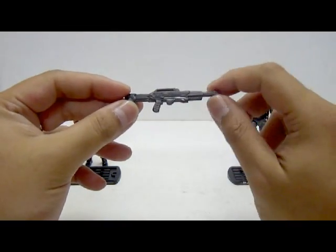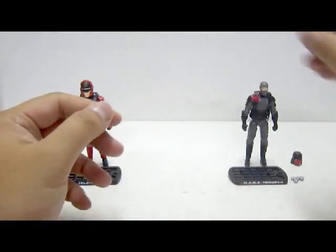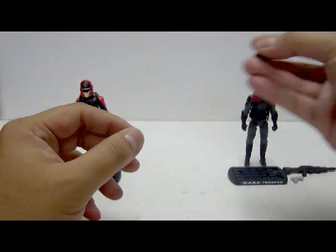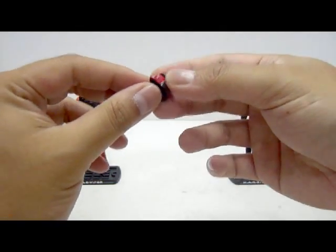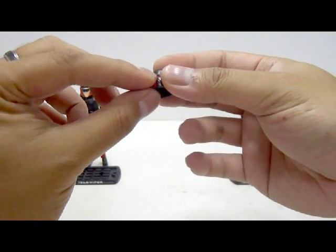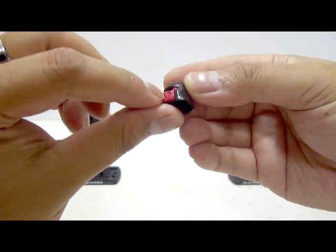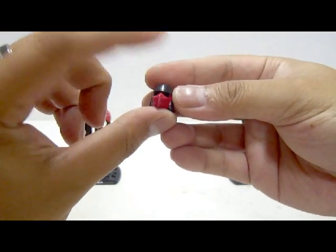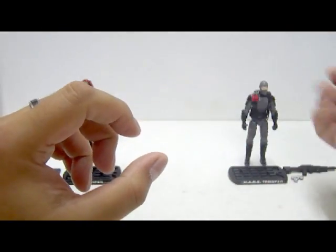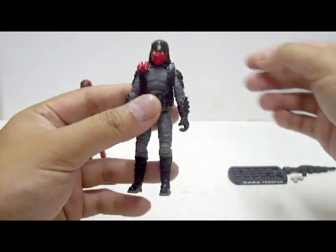A little bit of details there, not really that great looking. Looks very simplistic. And then we have his helmet, the M.A.R.S. Trooper's helmet, which is made of entirely black plastic material, as you can see here. The face mask is painted in red. There's a little bit of details on the side here, and also on the side here, there's two eye holes. Very nice. And when the figure wears the helmet, it looks actually not bad.